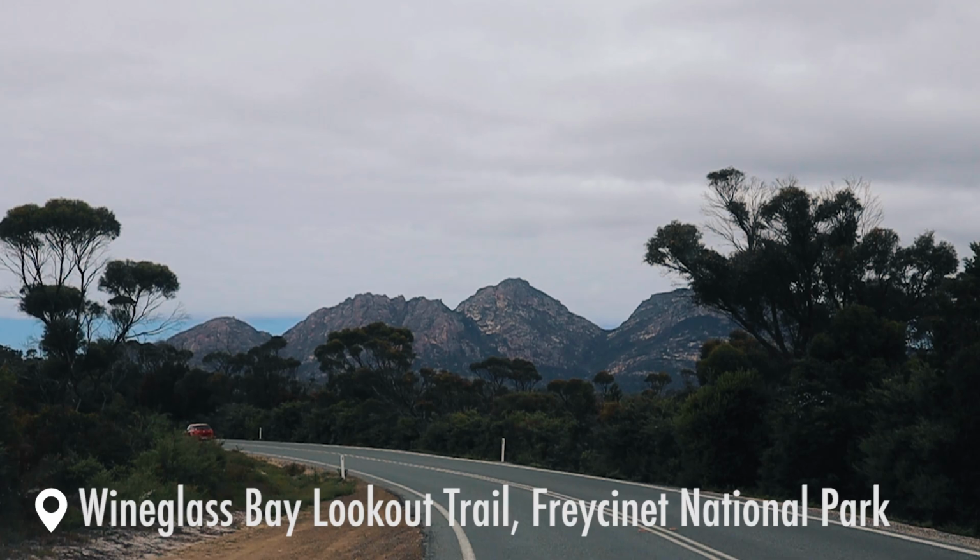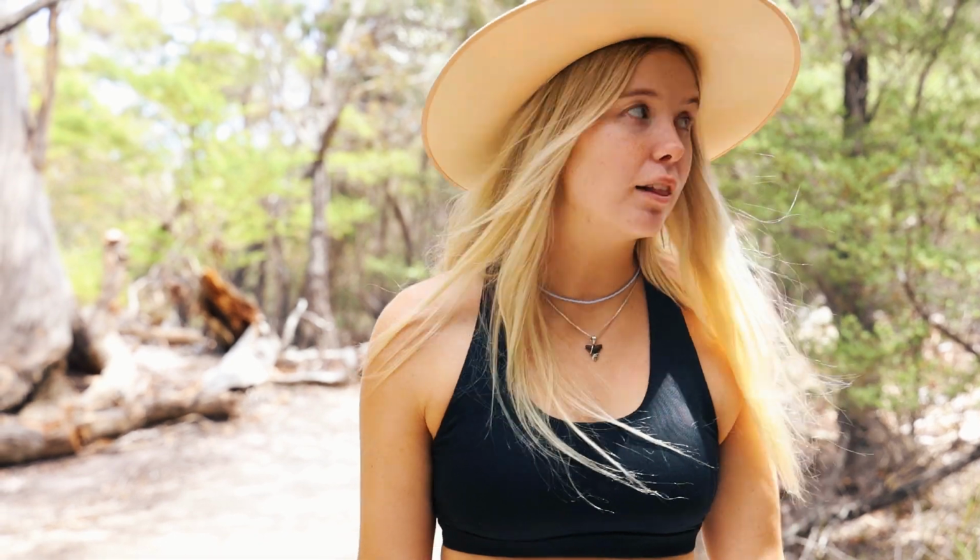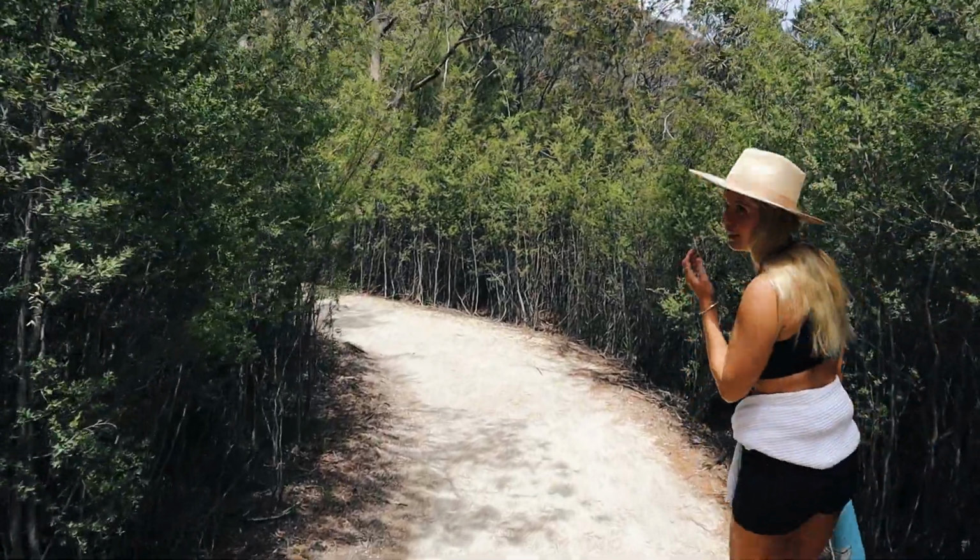Good morning, guys. So we've just spent the morning driving into Freycinet National Park. We've just come across the walking track to the Wineglass Bay lookout, and the sun has finally come out, so hopefully when we get up there it's going to be nice and sunny over the lookout.